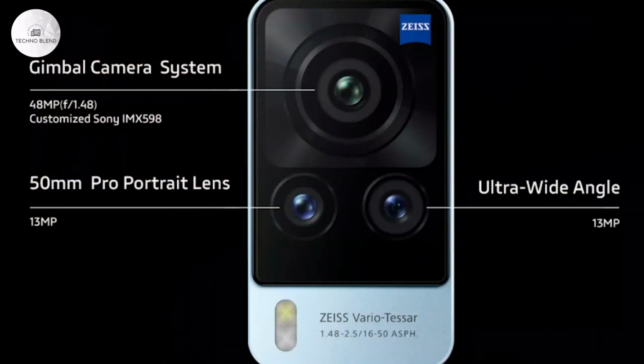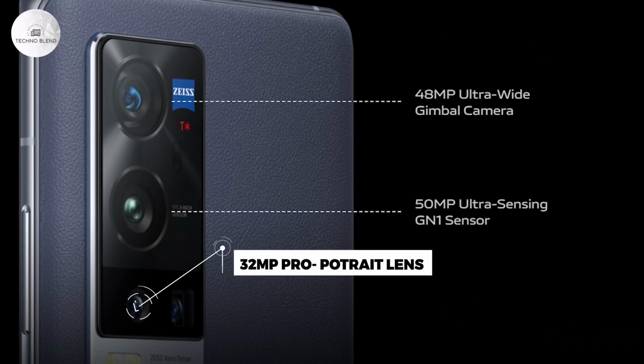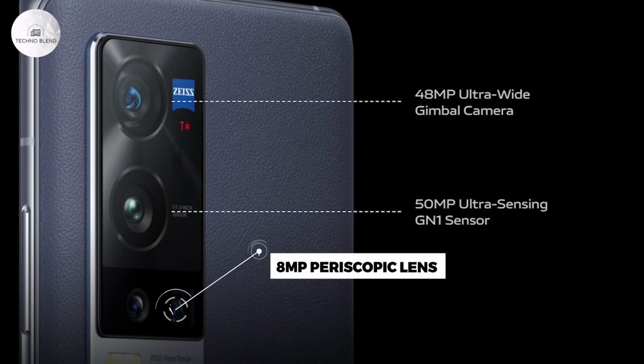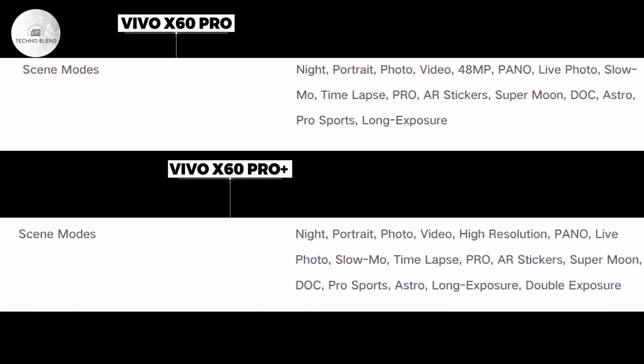In X60 Pro you will get 48 megapixel of main camera with Sony IMX598 sensor, with 13 megapixel of ultra wide lens, with 13 megapixel of pro portrait lens. On the other side, the X60 Pro Plus 5G is coming up with 50 megapixel of main camera with GN1 sensor, which is to improve the light quality in the images, with 48 megapixel of ultra wide gimbal camera, with 32 megapixel of pro portrait lens, with 8 megapixel of periscopic lens for zooming experience up to 60x. These are some rear camera features of both these two smartphones.